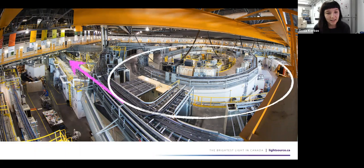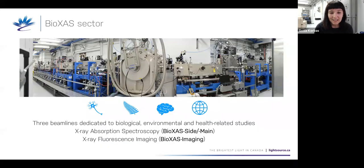And this pink arrow here is where BioXAS is. So the light comes from the storage ring, is captured here and directed into the end station where the experiment is done. You can see these white walls here, the hatch, and this is where we go for our tour after this presentation is done. This is inside of the white hatch that you just saw on the previous picture. This is where we'll go, and I will explain a little bit how the beamline works, how we produce the light, and what we do with the light.